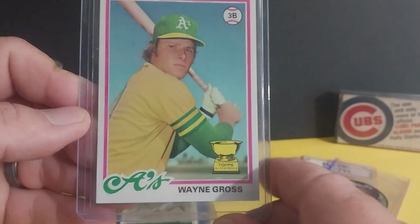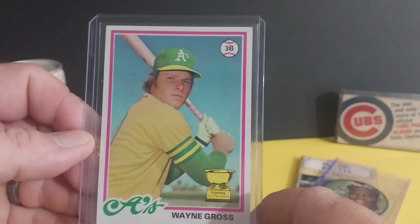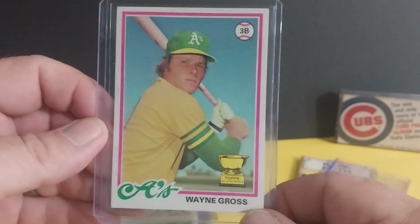And then also this Wayne Gross card. It's a trophy card. He was an alright player and a cool card.